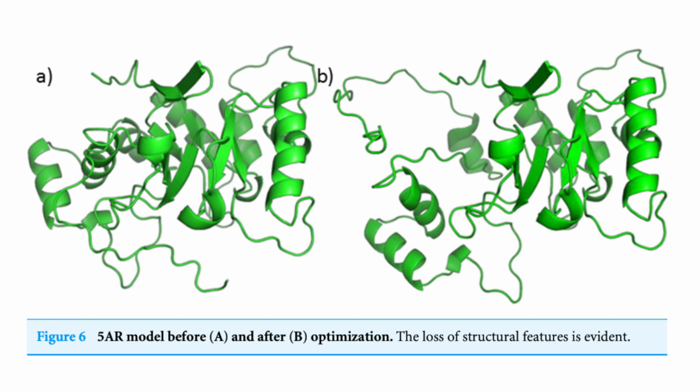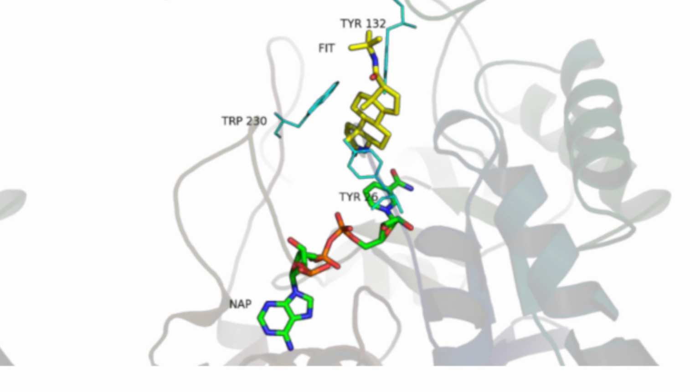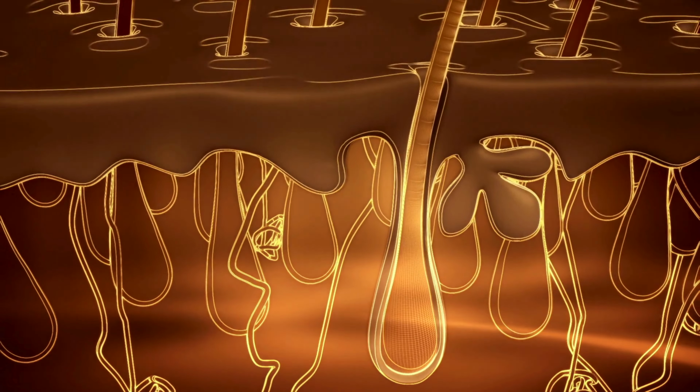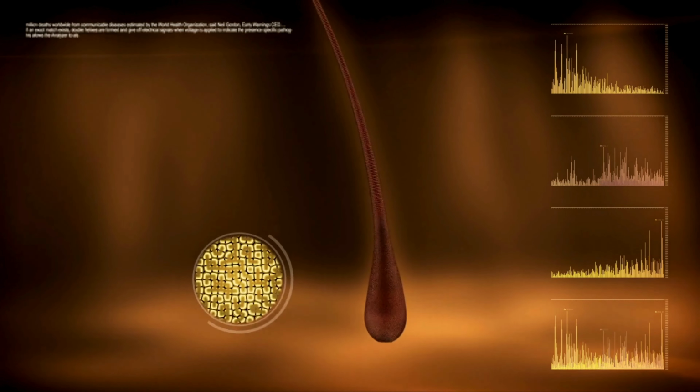But this study, in using a computational model of 5-alpha reductase, the enzyme itself, found that molecules that can bind to the 5-alpha reductase enzyme can assume basically two different positions. The productive position, so basically where the molecule is bound in such a way that it can carry out the double bond reduction of T to DHT, and then the unproductive position where the molecule is bound in such a way that it can't carry out the double bond reaction of T to DHT. Now, testosterone in the productive position is what is going to kill your hair. When testosterone is in the productive position of the 5-alpha reductase enzyme, it can then be converted to DHT.